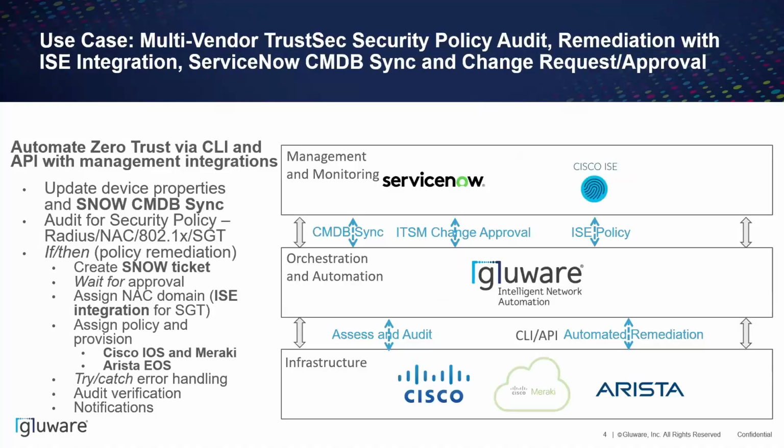In this demonstration, we're going to be using a pretty complicated use case that is a multi-vendor TrustSec security policy use case around auditing the current state of a network, then determining if it fails an audit of the current determined state, then we'll initiate with ServiceNow and ultimately automate a remediated change.